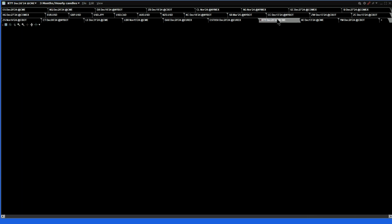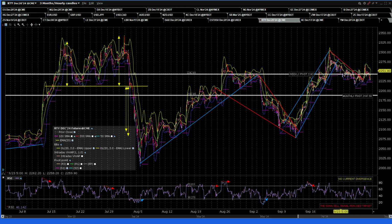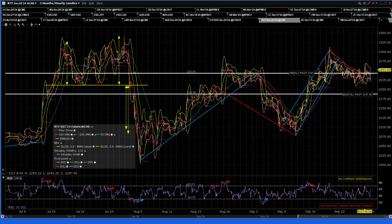So looking at RTY, I'm still wondering about this bull flag which broke up. It's not a bad looking bull flag. We've got quite a bit of negative divergence. We will see. But the flag target, if it makes it, would be the retest of this high here in about the 2305 area.